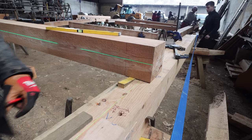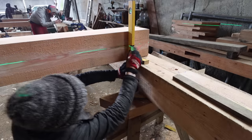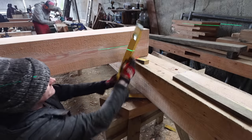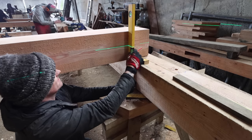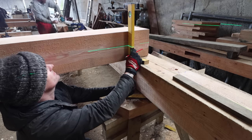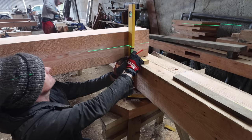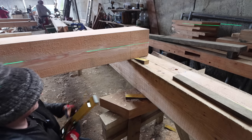And then do the same on the other side. So now that we've done one face, so that one's marked out for the tenon. So now we've got to do the same thing for the mortise. So it's a little bit out, it's pretty close though. I think that's right.